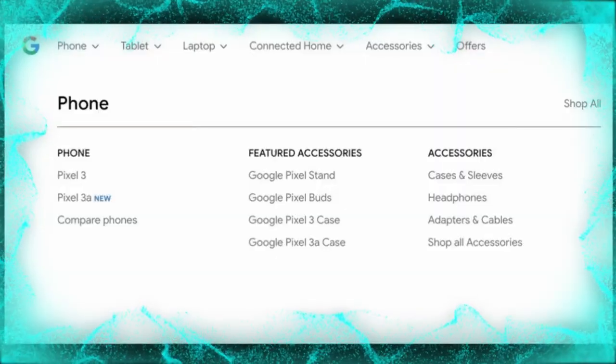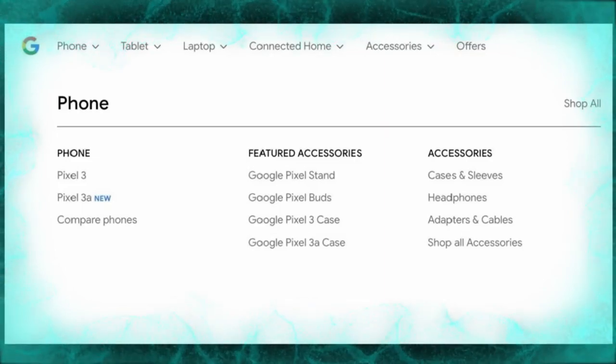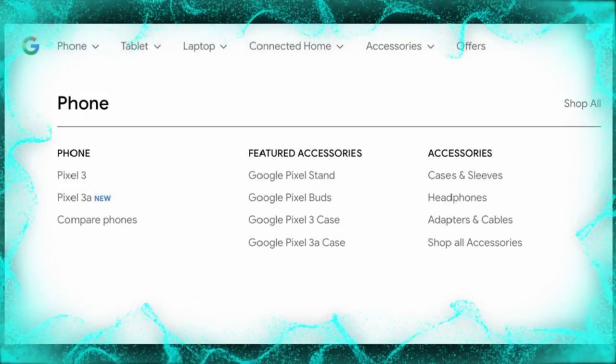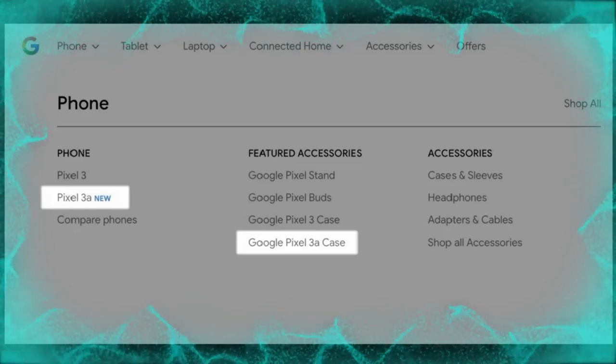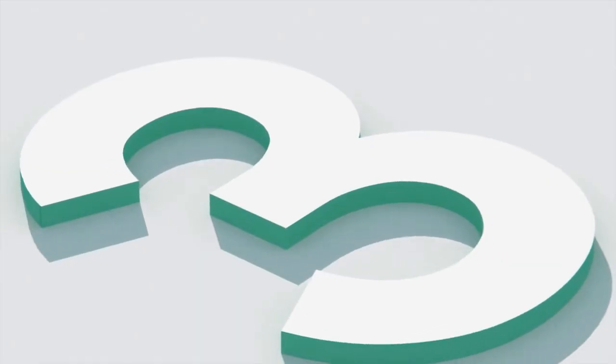So affordable Pixel is finally becoming a reality. It's time to take a closer look at Pixel 3a, which could be the perfect budget flagship camera phone for India. So recently this happened. This is the official Google website which accidentally listed the upcoming Pixel 3a, and thus it's confirming that the actual affordable Pixel is coming. So the budget Pixel, previously known as Pixel 3 Lite, is real.